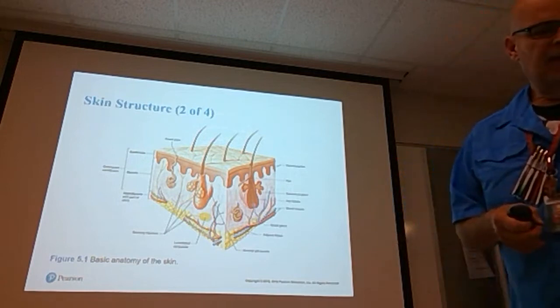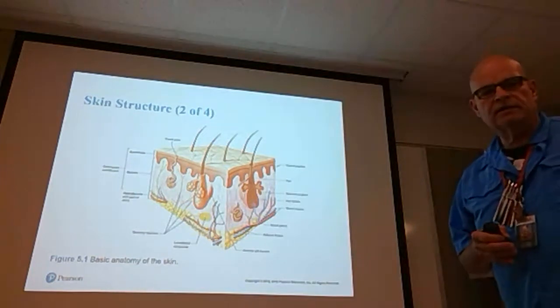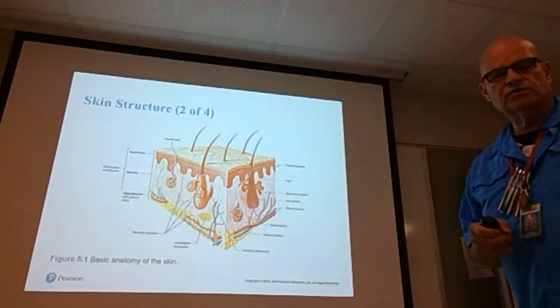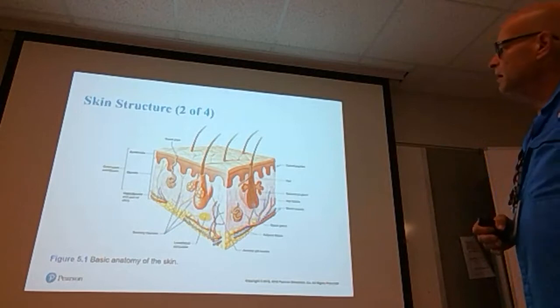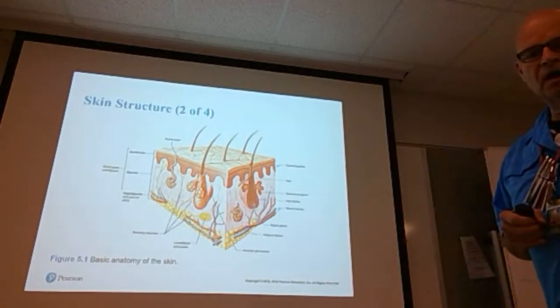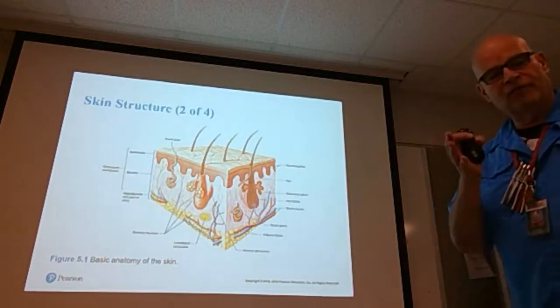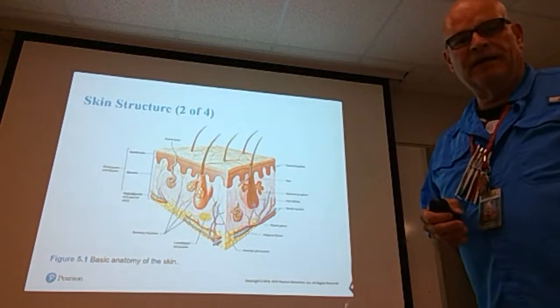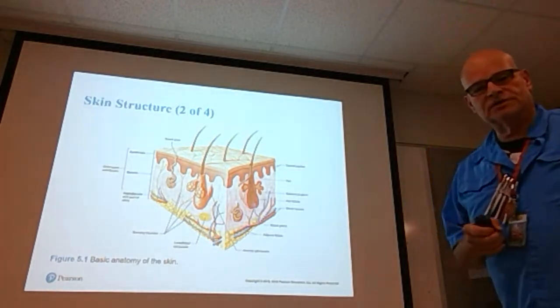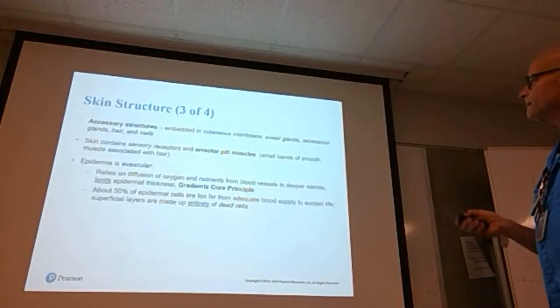And just as an aside, remind Dr. Johnson that there are some additional skin models in the storeroom. We brought some more skin models, other than the ones that are in the lab. I'll try and remember to send him a note. But for those of you who are in Dr. Johnson's lab on Monday, say, hey, Dr. Johnson, Mr. Russell said there were some additional skin models in the storeroom.